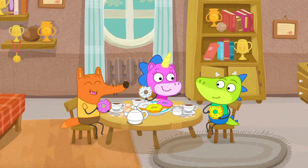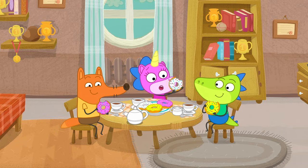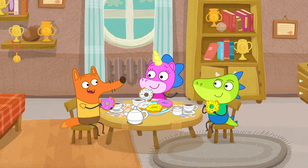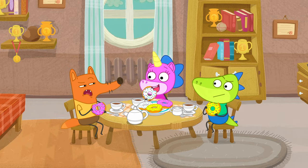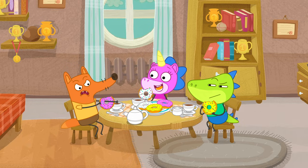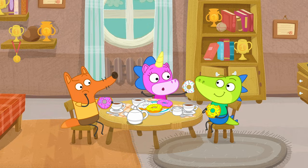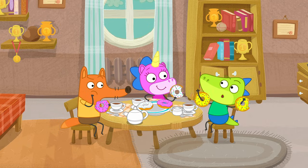Mickey, your grandma is amazing. These donuts are so yummy. They are really good, but I have a question. Why do donuts have holes in them? Probably to save dough. No, it's to make them easier to hold. See?